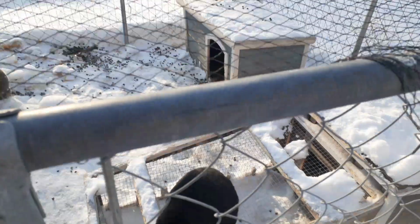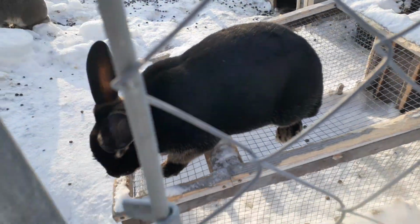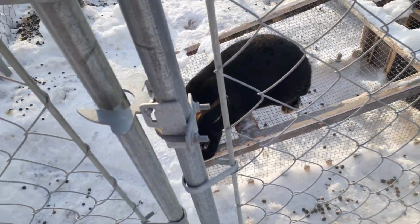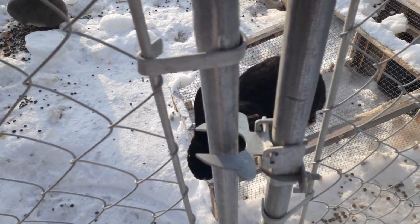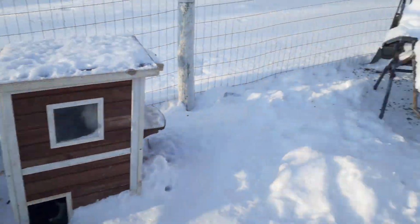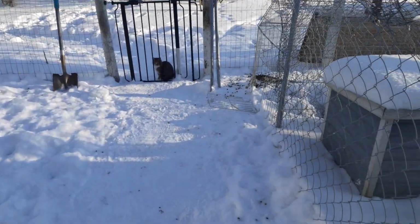Yeah, you're a good boy. Just a good boy, Mr. Otterton. Yeah, just a good boy. I promise these guys do get let out. I know they act like they don't. But every second day, it just happens to be I film out here on Loki's day.